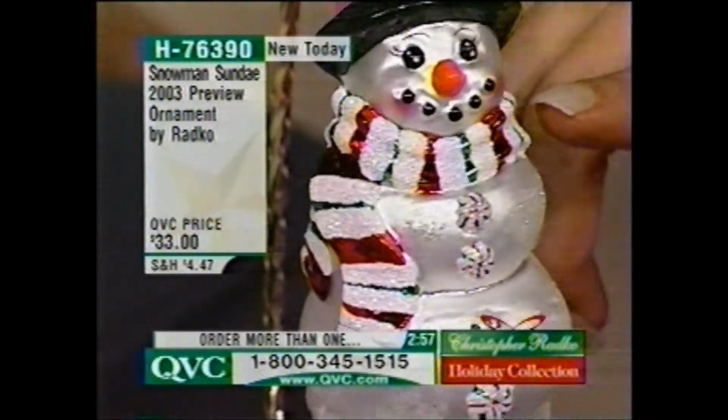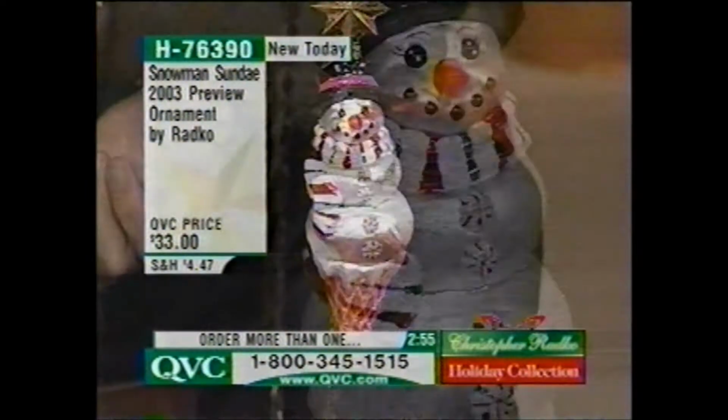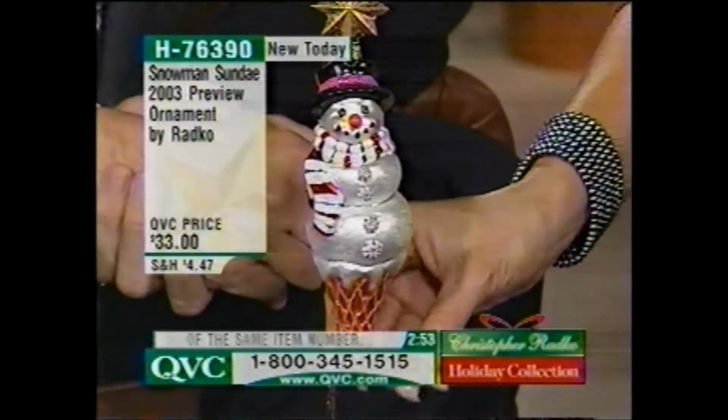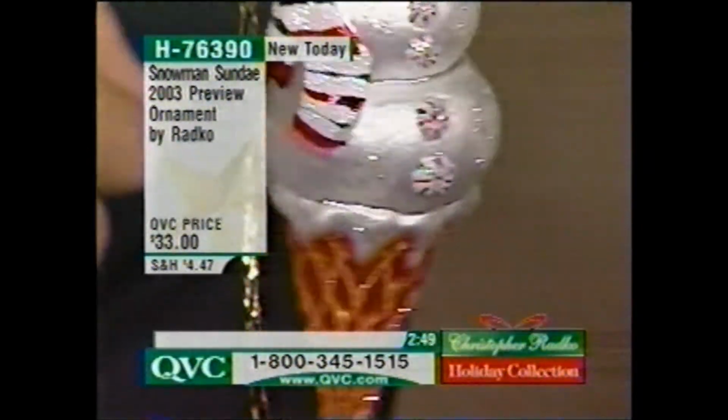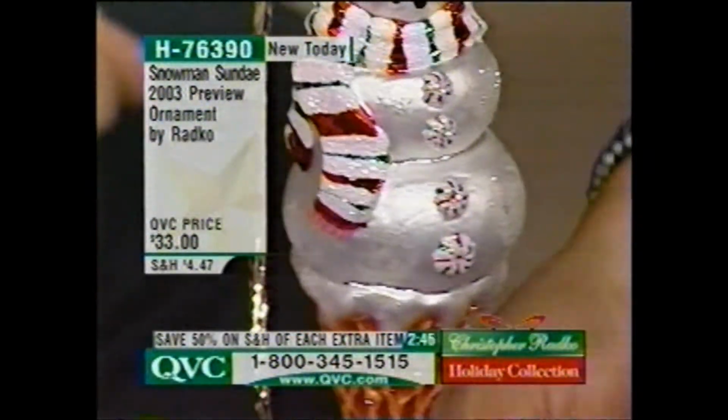And the different colors. And check out the buttons. They're like little peppermint twists for his buttons. Isn't that great? They're like peppermint swirl buttons, just like you love to have candy on an ice cream cone. Exactly, so perfect.